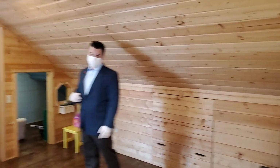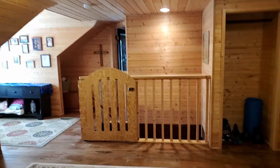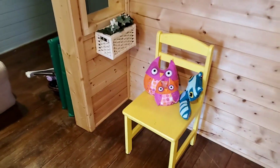And of course, for those young at heart or young at age, great area to be in. We've got this awesome built-in cubby playhouse area in the corner. It will provide hours of endless fun and delight.